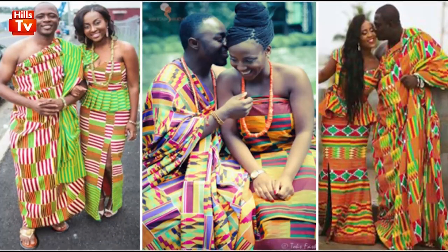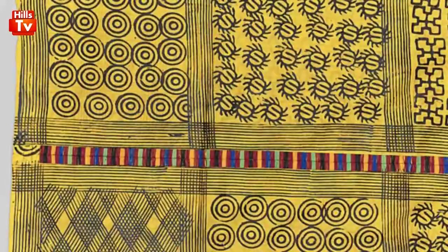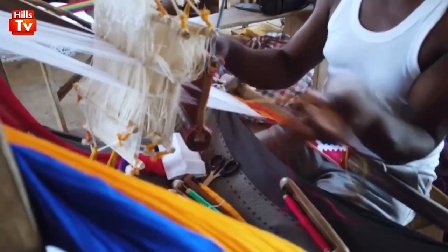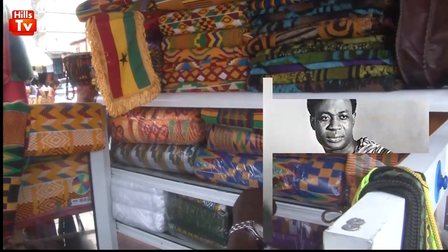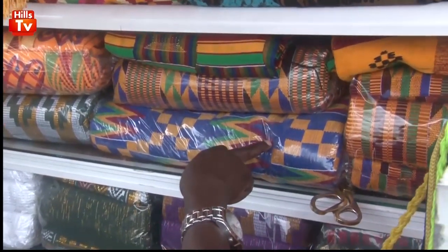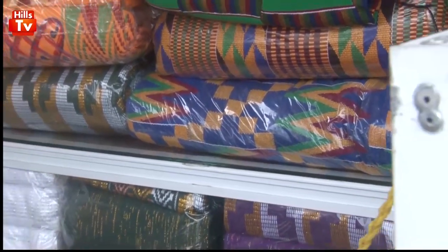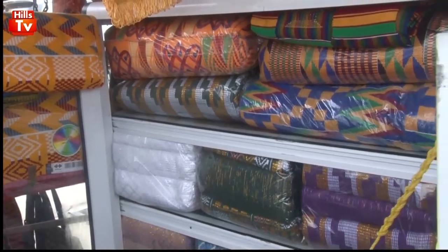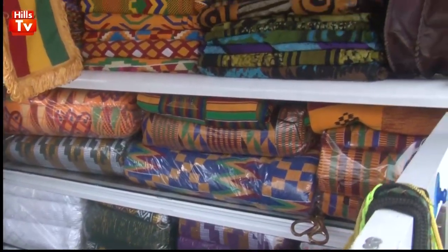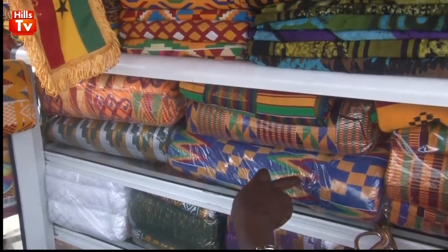An interesting fact about kente is that every symbol has its meaning, and original kente for male and female is woven differently. This kente was made for the first president. Wow. We call it Fatia Fatankroma, because when kente was made, and we had the president, you must show the president that something is made in Ghana here. So the first kente was given to the president. So we named this kente after the president. So this one we call Fatia Fatankruma.